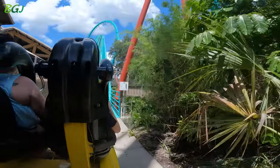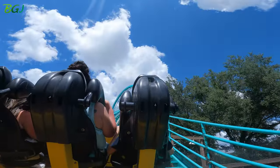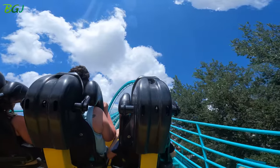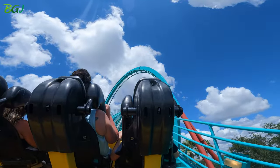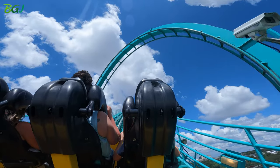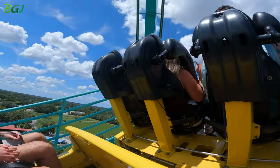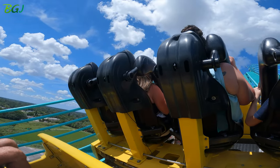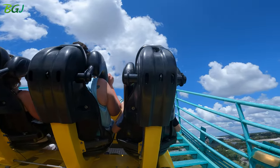And we're gonna go ahead and ride Kumba here. Kumba is not as old as Scorpion, but it is 31 and a half years old or so. It's the second oldest ride here at the park. And after Scorpion gets taken down, it'll be the oldest ride here at the park. And over there we got the retention pond. Maybe we'll catch it on this side.